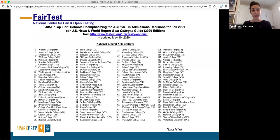Really importantly, this is a list of 485 plus top-tier schools de-emphasizing the SAT and ACT in this upcoming admissions cycle. We have schools of note like Williams College, Amherst College, Swarthmore, Bucknell, Dickinson, DePaul, Skidmore, and many, many more. And this list is growing. Importantly, many of these schools were already starting to consider test optional or test flexible policies prior to COVID-19. That has sped up tremendously, and more and more schools are coming onto this list every week.